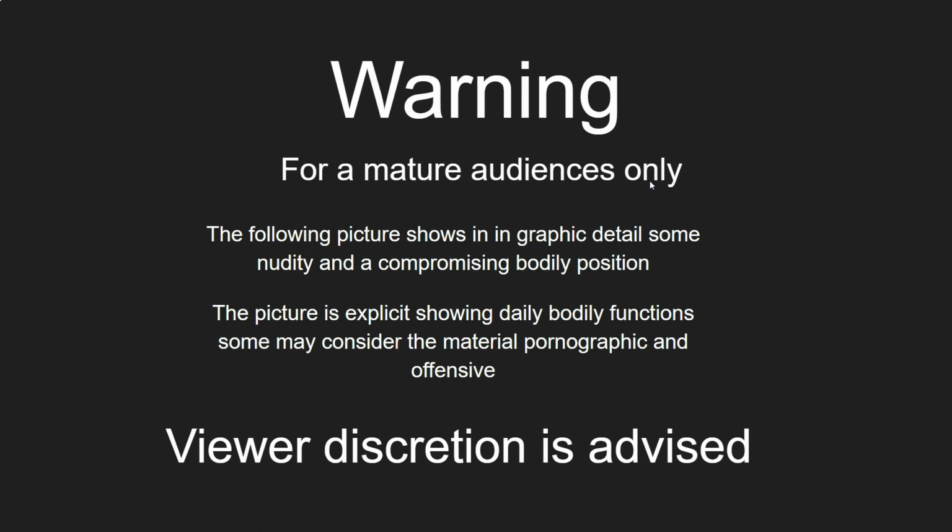So this is how they do it, but first there's a warning. This is for mature audiences only. The following picture shows in graphic detail some nudity and compromising body position. The picture is explicit, showing daily bodily functions. Some may consider the material pornographic and offensive. Viewer discretion is advised. With that warning out of the way, so here we are.